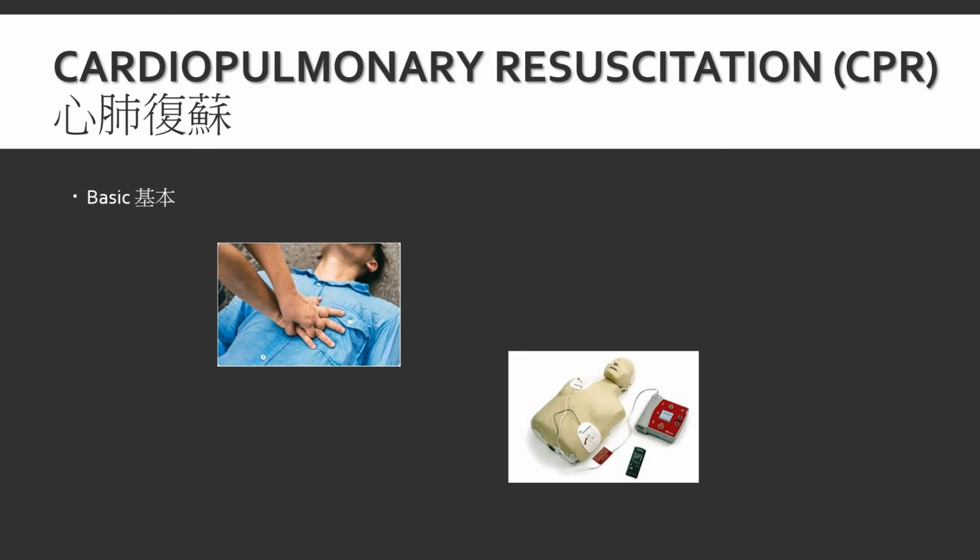CPR is most useful during an accident. For example, in a drowning accident, there's a reasonable chance to save a patient if the patient suffers a cardiac event because of the accident and is otherwise healthy. However, for a senior patient with many chronic diseases, when his or her heart suddenly stops beating and you perform CPR, the chance of saving the patient is very low.